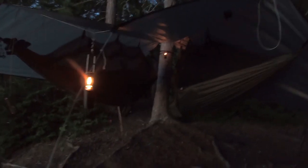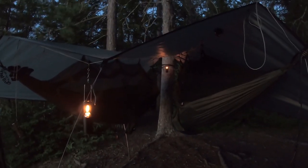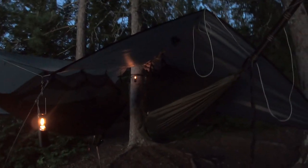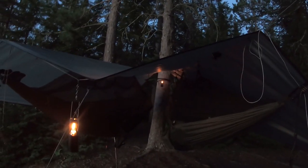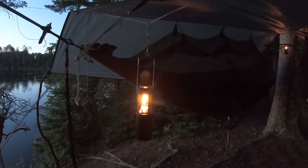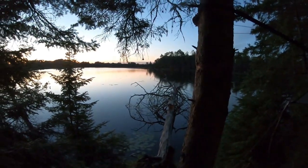We got both hammocks under the one tarp, which is good because we're supposed to get some rain and possibly storms tonight. But got our little candles going under there again. It's real homey. It's real nice. And I'm the one next to the lake, so if I fall, I'm going to have the worst time. However, if I don't fall, I'll have the best view.